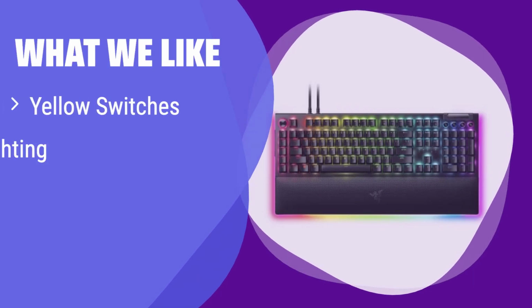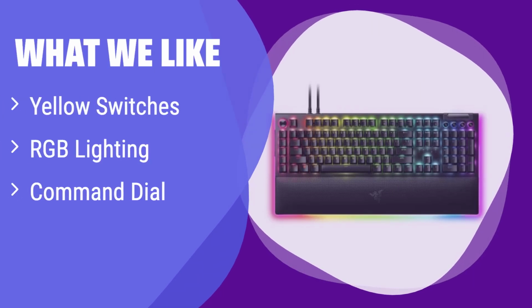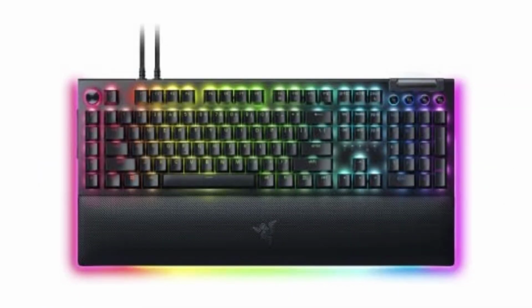What we like. These silent yellow switches provide lightning-fast responsiveness without the noise. The customizable lighting and command dial offer superior control. If you're a gamer who values speed, quiet, and customization, this keyboard is for you. What people say.